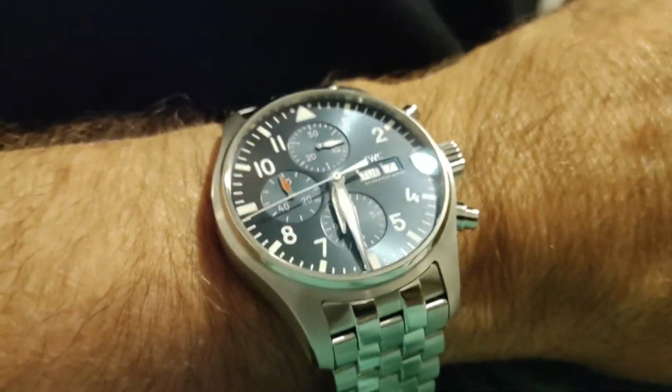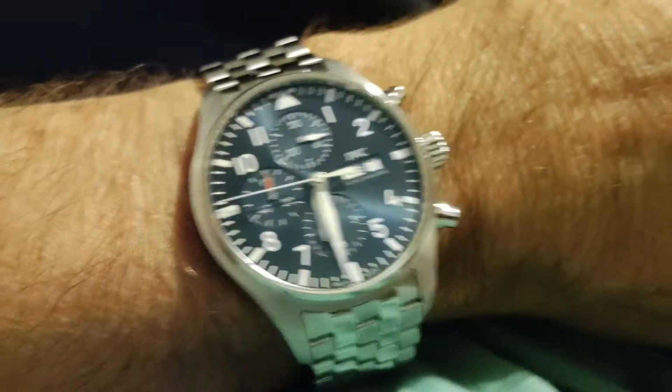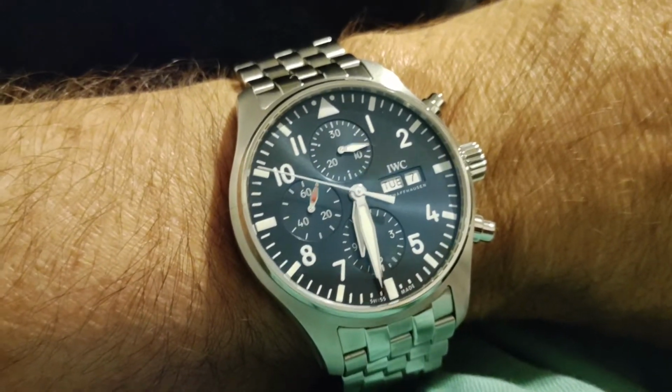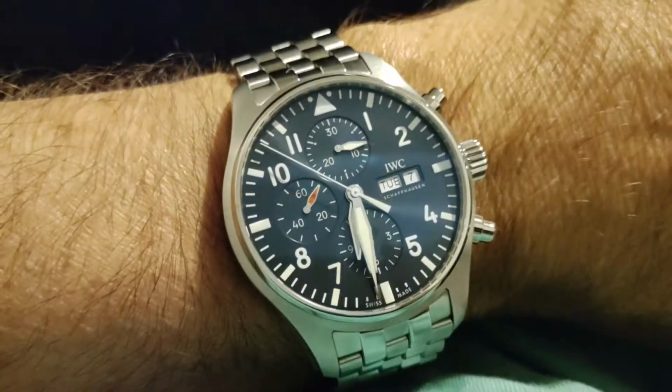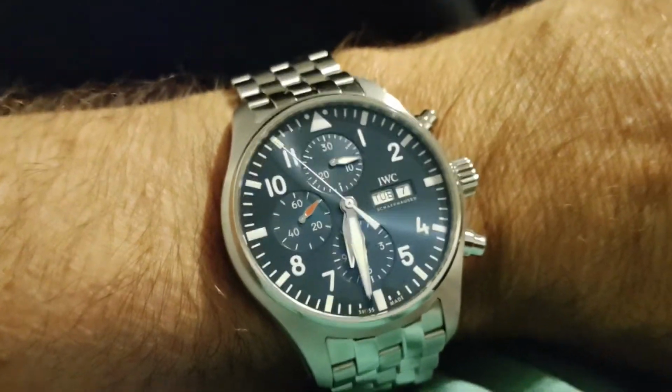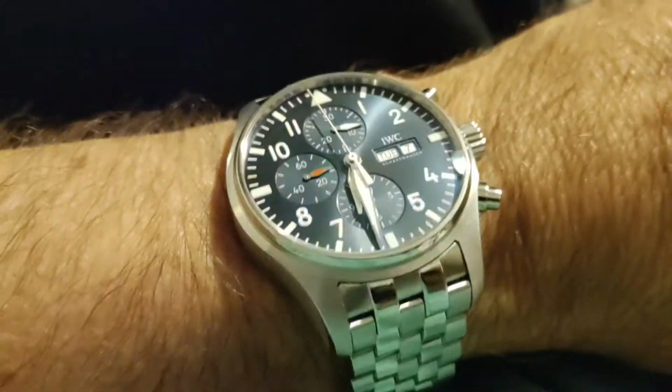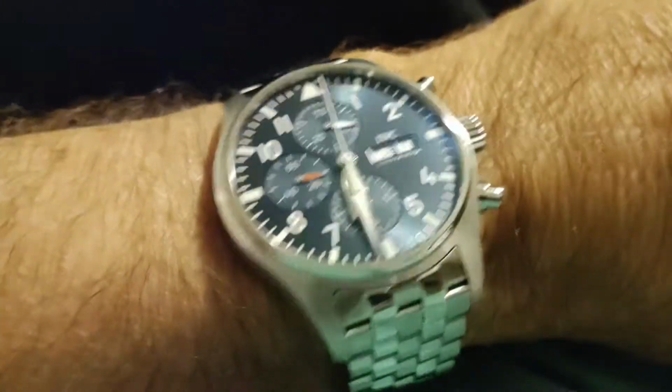IWC just came out with a new, kind of updated line of these. This is the previous version that's 43 millimeters. The new ones are featuring in-house movement and are 41, and they have these interchangeable straps and things, and an open case back. It's really nice, actually.